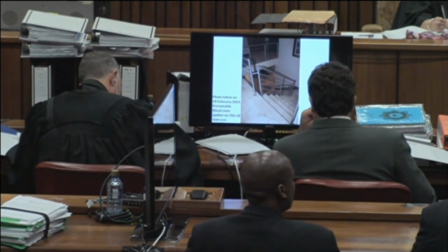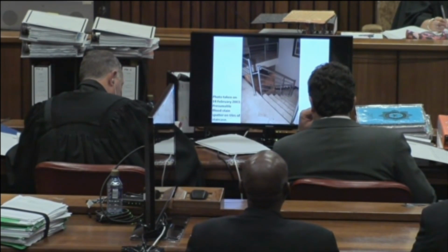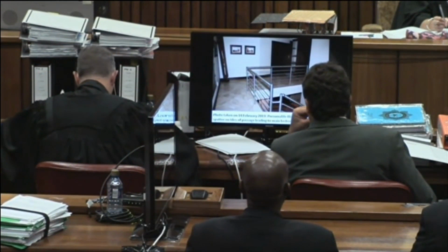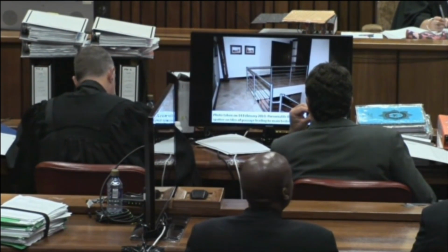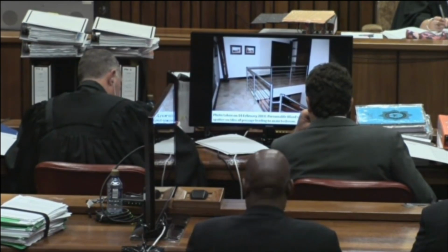That is where you stand on top of the stairs and look down, as you would have come up. And if you stand at the exact same spot and look straight ahead, that is the view you'll have in photo 27. That is correct, my lady, as you would be standing just in front of the wooden door. So the wooden door would be behind the photographer. That is correct, my lady.